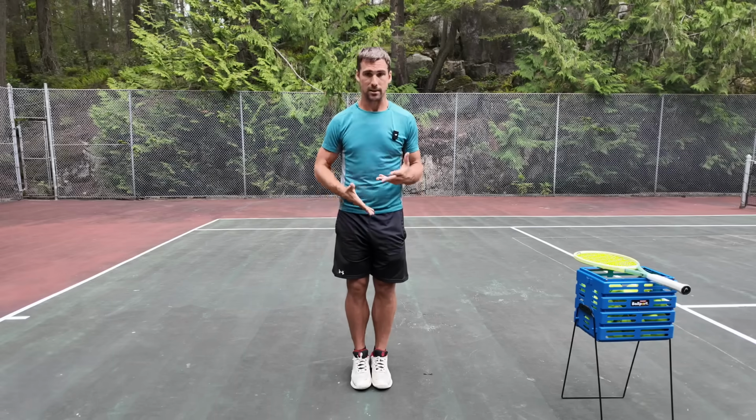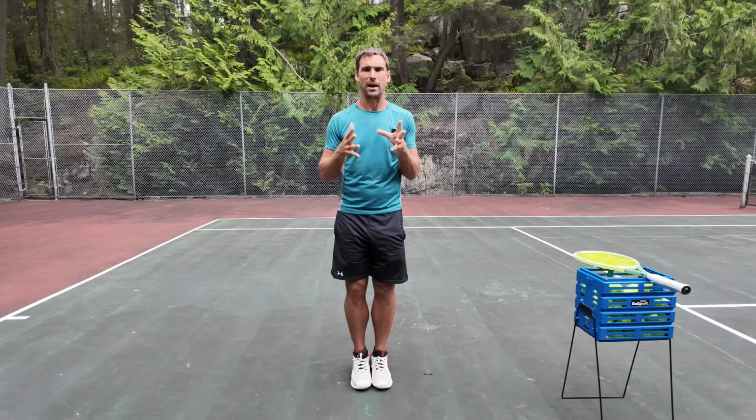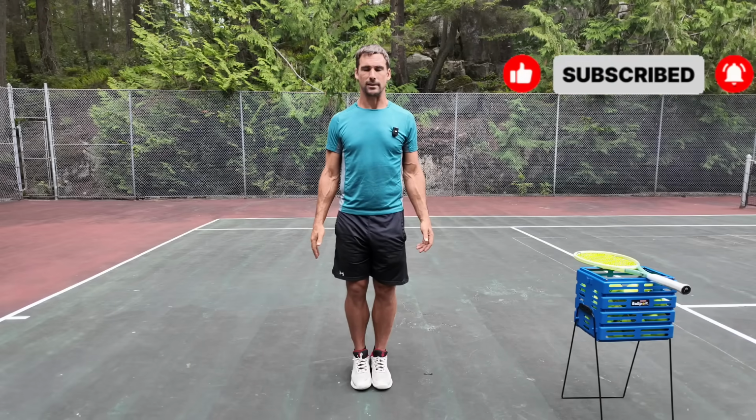Now you can see I'm doing this in tennis shoes because I'm out on court, and it's a good idea to test in shoes at some point, but normally for people I start by testing in bare feet to get a truer idea of how their balance is functioning. But this is the assessment. You'll just be standing there with your eyes closed for 20 to 30 seconds.